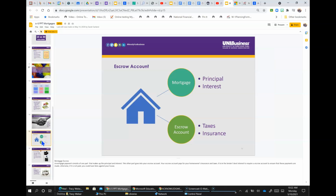A mortgage escrow. A mortgage payment consists of one part that makes up the principal and interest. The other part goes into your escrow account. Your escrow account pays for your homeowner's insurance and taxes. It is in the lender's best interest to require an escrow account to ensure that these payments are made. Otherwise, if it is not paid, you could have liens against your house.